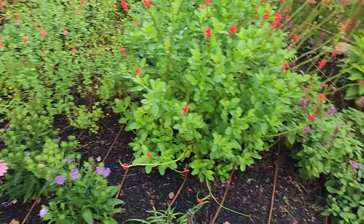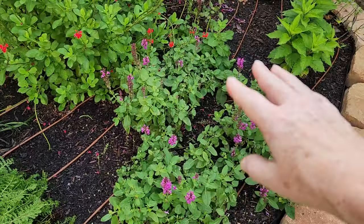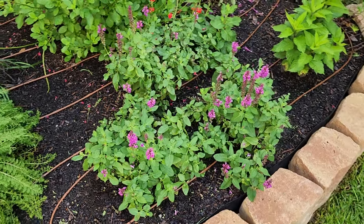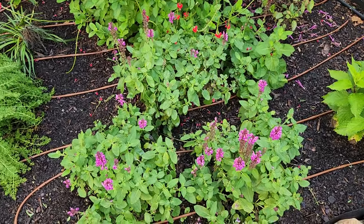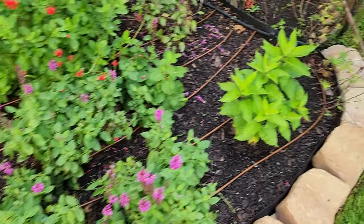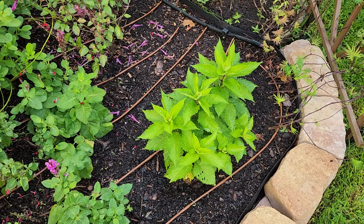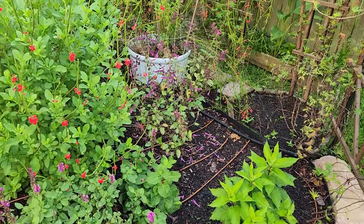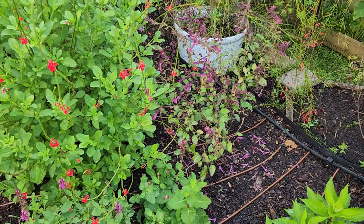And then here I have Rose Marvel Salvia nemorosa, which has been a beautiful bloomer for me, and it's just been blooming, blooming, blooming, and I recently deadheaded it, so that's why it looks a little sparse on the blooms. And then my little Joe Pye weed that I transplanted recently. And then my bigger plants towards the back, I have a Love and Wishes salvia.